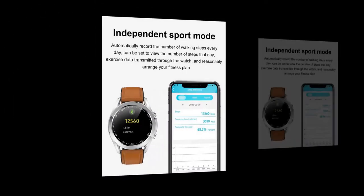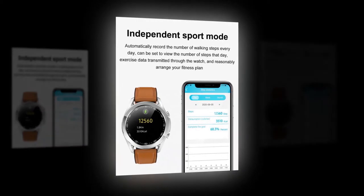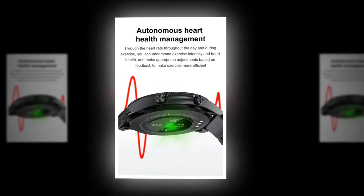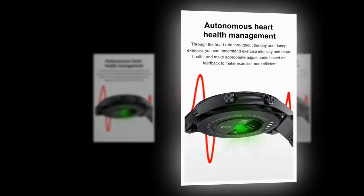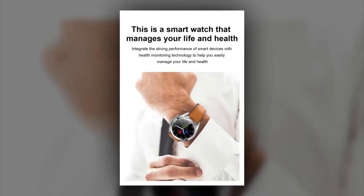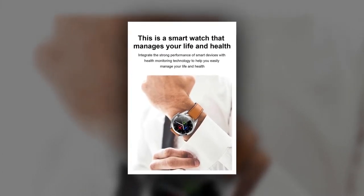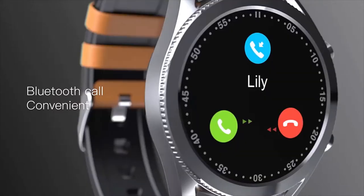There are 7 different running modes available in Lemfo, humanized and technological. They are Freestyle, Distance Mode, Duration Mode, Energy Mode, Fat Burning, and Endurance. Make the most of each workout. Lemfo will alert you if you reach maximum and minimum heart rate when you exercise. It not only can help optimal exercise performance but also ensure safety. It helps you explore your own exercise pace, while guaranteeing optimal exercise performance.